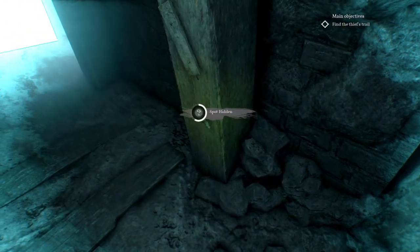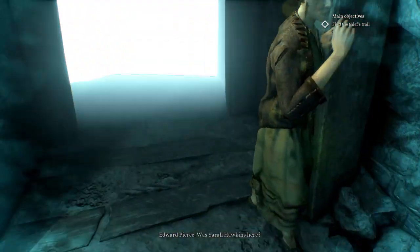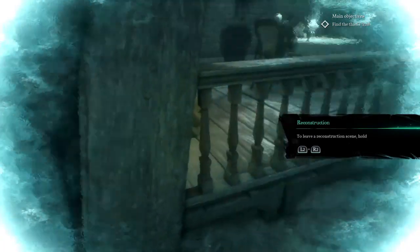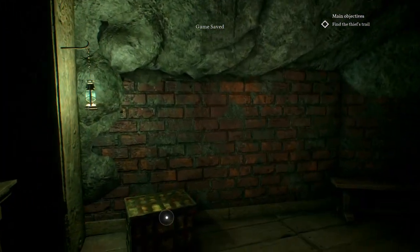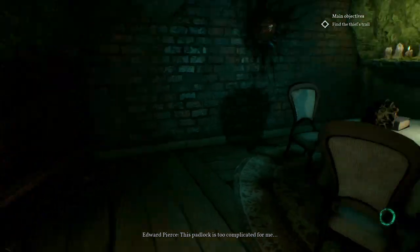This piece of cloth is unmistakably from a dress. Was Sarah Hawkins here? This padlock is too complicated for me.